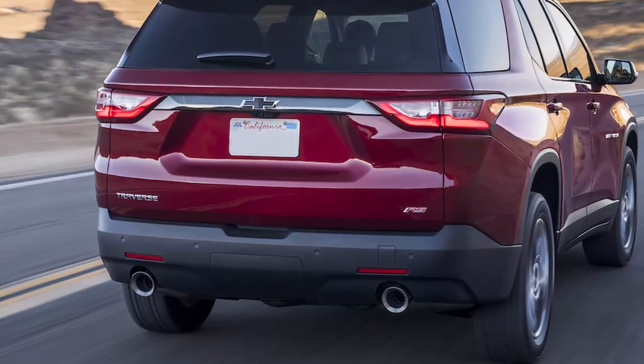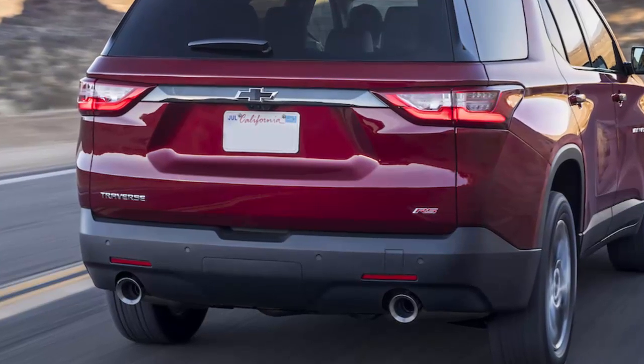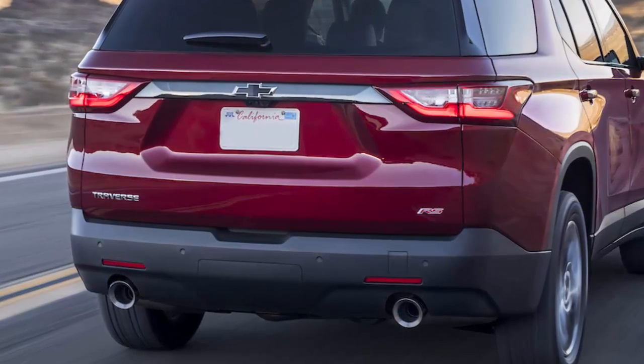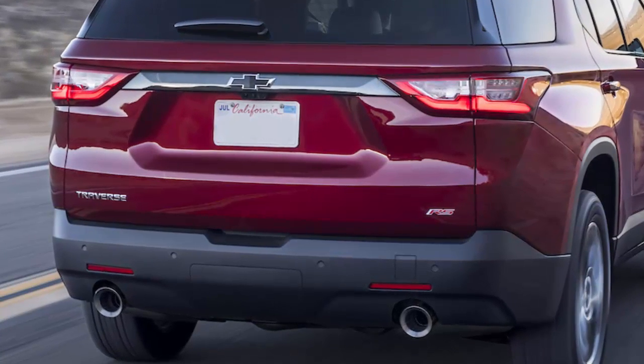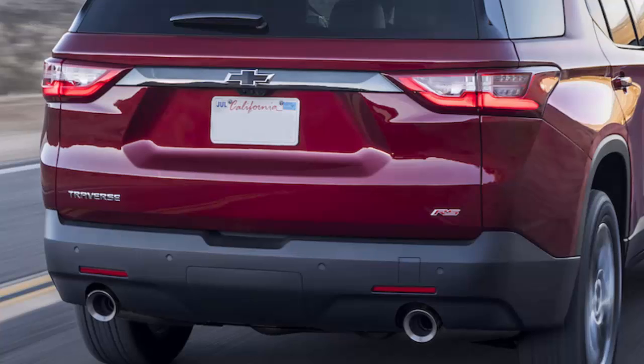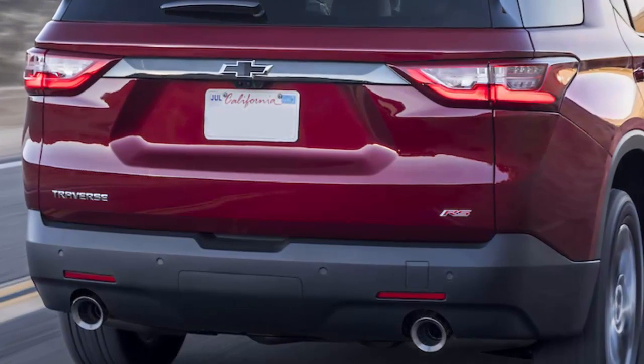There's a power liftgate at the back, and various active safety tech: lane change alerts with blind zone warnings, rear cross-traffic alerts, rear parking assistance, surround vision, a rear camera mirror, and a rear seat reminder. Remote keyless start and Chevrolet's Teen Driver mode are also included.